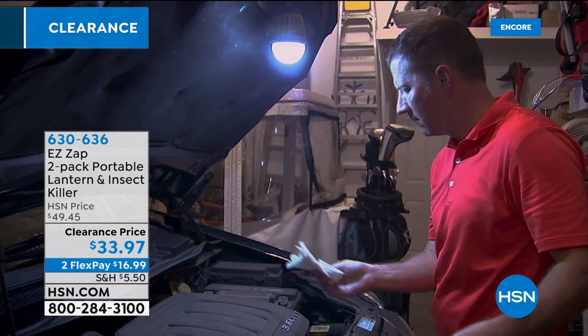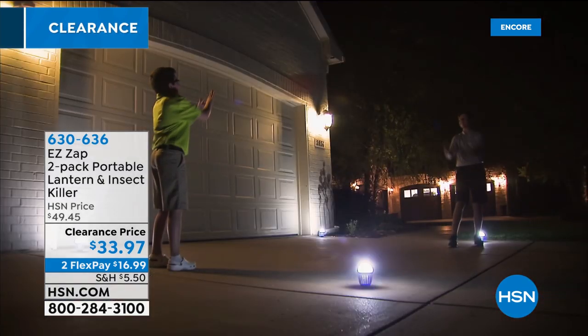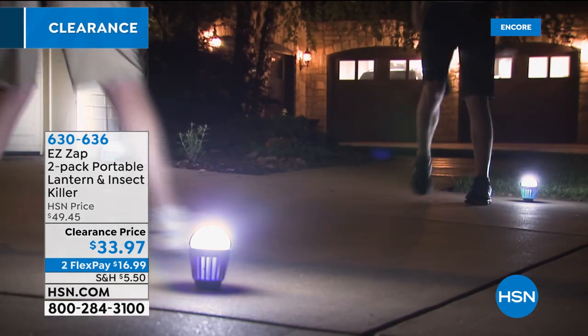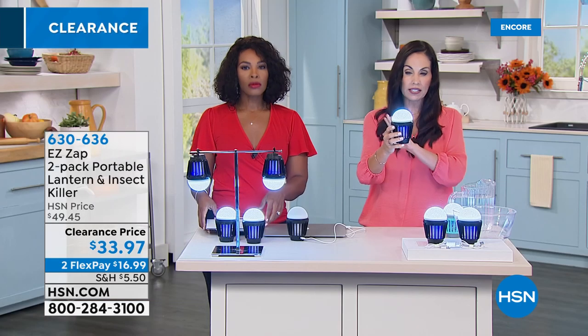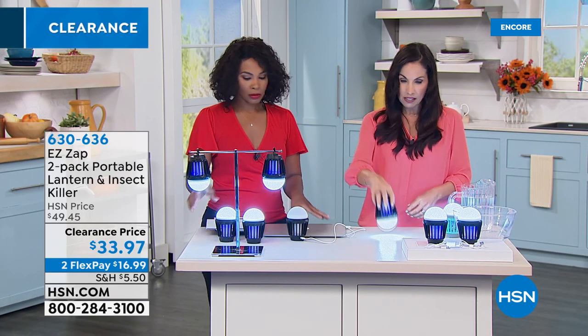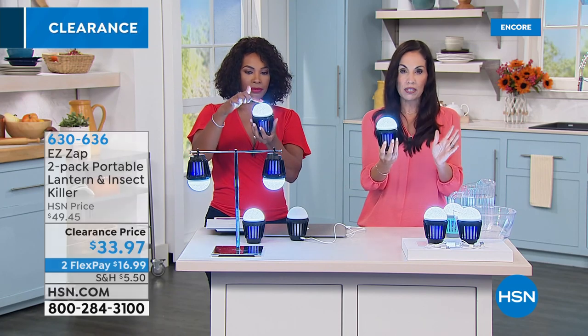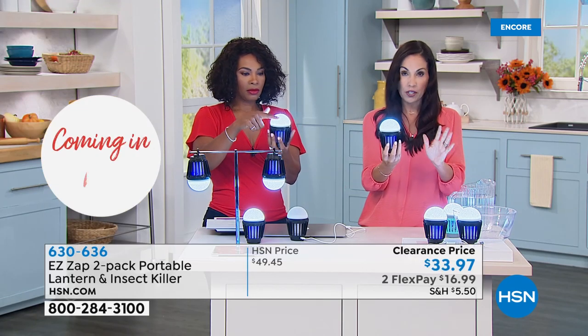So the value here, I think, Tamara, is the fact that it is a light and a bug zapper. Here the kids are using it. This is 100% pet friendly, kid friendly. This is not hot. It's not going to break. This is silicone rubber, so if it drops, it falls, no big deal. Water resistant, 100%.